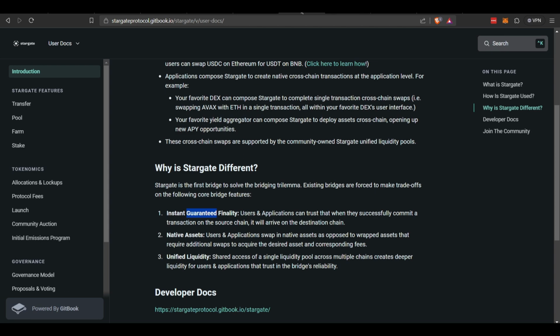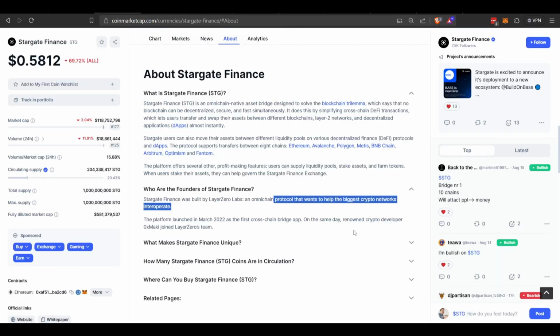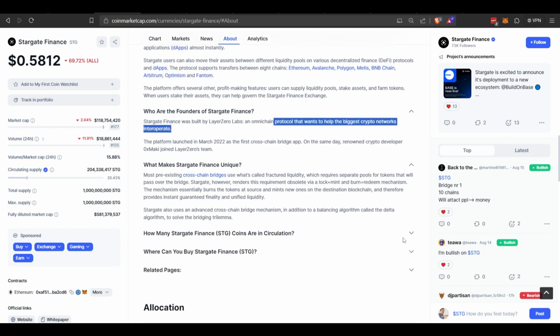So if we head back over to CoinMarketCap and we go over here, it says, what makes Stargate unique? Well, they discuss the pre-existing cross-chain bridges. I know we recently experienced the multi-chain bridge hack, and these existing bridges use what's called fractured liquidity, which requires separate pools for tokens that will pass over the bridge. Stargate has eliminated this. They have this lock plus mint and burn plus redeem mechanism.